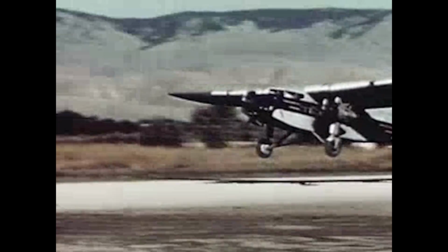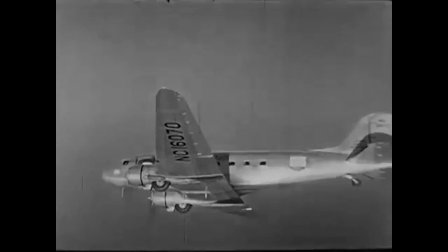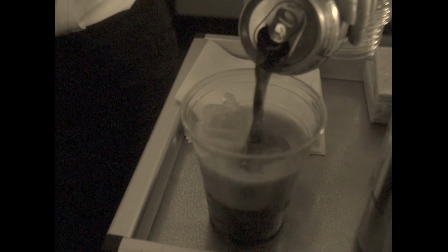From the beginning of passenger air travel in the mid-1930s, airlines realized a need to provide amenities to the flying public. It all began with a single-serving beverage offered to the passengers en route.